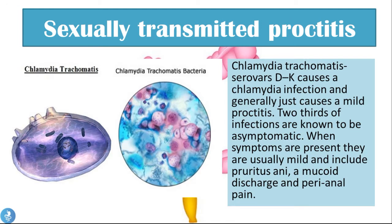Another form of sexually transmitted proctitis is by Chlamydia trachomatis, and this is usually caused by the serovars D to K. An infection with Chlamydia trachomatis means we have a chlamydia infection, and this generally causes a mild proctitis. 2/3 of infections are known to be asymptomatic, and when symptoms are present, they are usually mild and include pruritus ani, a mucoid discharge, and perianal pain.